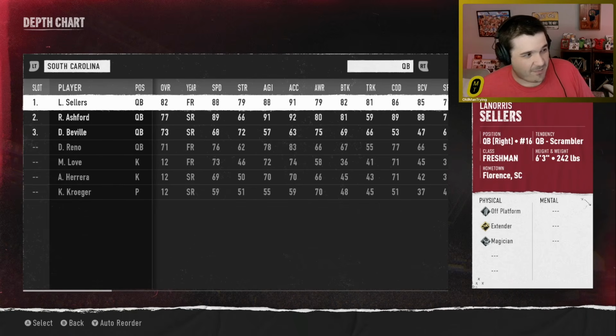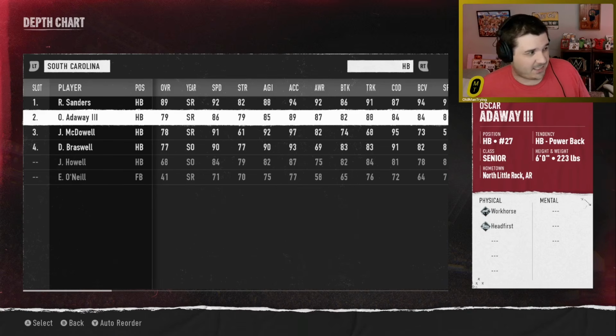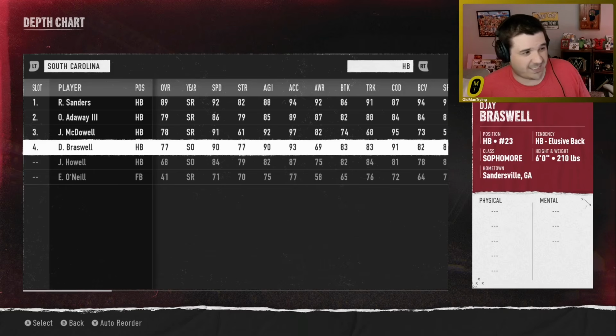Now at halfback though, this guy is really the main reason I personally would struggle against South Carolina. This guy was impossible to bring down. A power back with 92 speed, armbar, head first, sidekick, downhill. No longer on the team, obviously, was a senior. He is gone. Pretty much their whole halfback room is gone. Attaway, senior, is gone. McDowell, senior, gone. Braswell transferred to Georgia State. So this is our first instance of they have nobody on the roster.